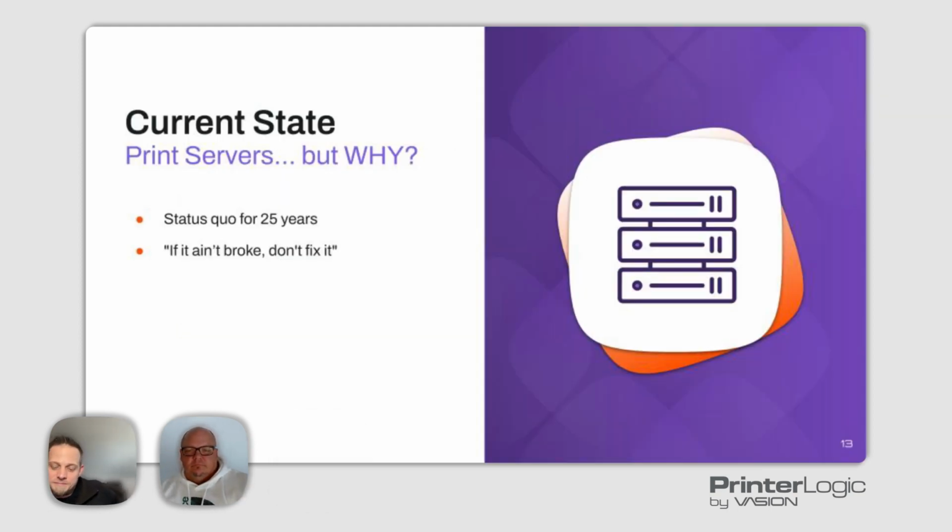Well, before we kind of talk, this is about print security, right? So where are we in the current state of printing? Probably every single person, or the vast majority of people, are still leveraging print servers.